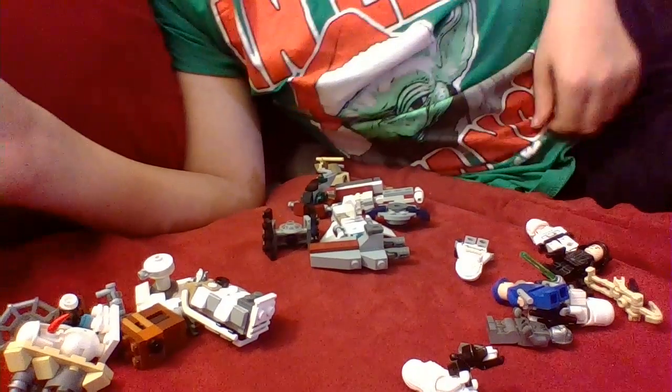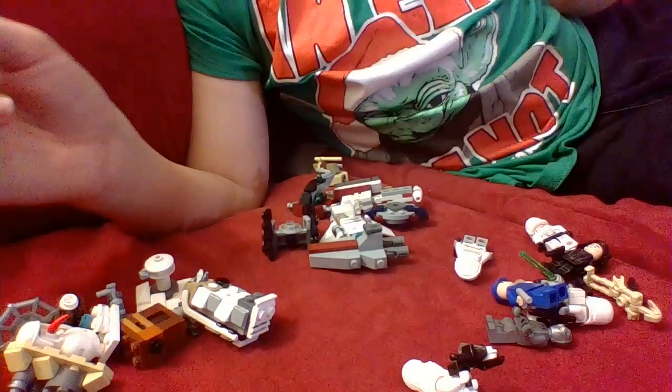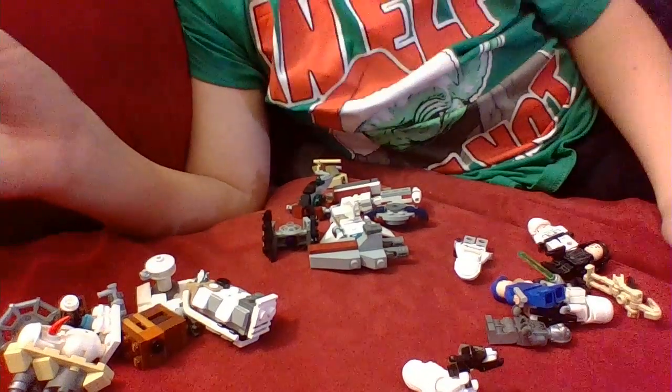I'm also wearing my Yoda shirt, which is our Christmas version. Had a great Christmas. I'm gonna be coming out with my Lego haul real soon.